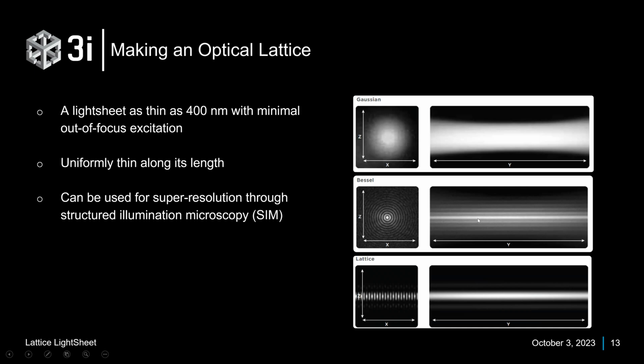The downside to the Bessel light sheet is that these side lobes, so these circles around the center point, which are required to keep the center beam coherent, give you out of focus light. So you've kind of solved the better axial resolution question in the middle, but you still have quite a bit of sample fluorescence above and below what you're looking for. So the lab said, okay, cool.